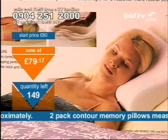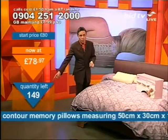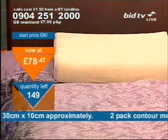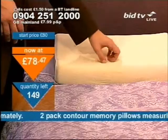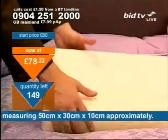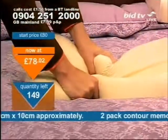I mean, look, people are buying this already. So straight away, people who know about this stuff will buy this straight away, particularly at the price. Remember, everyone pays the same price at the end. So what you get is two of these. Let me show you all the way around. That's in essence what you get. Inside is the memory foam.